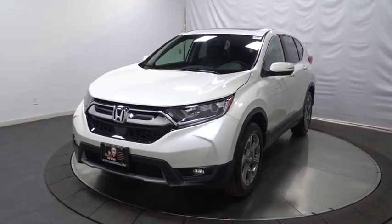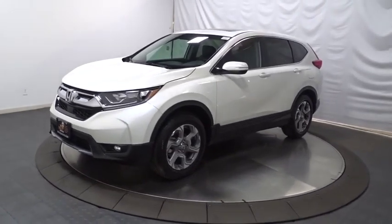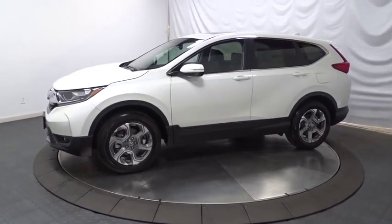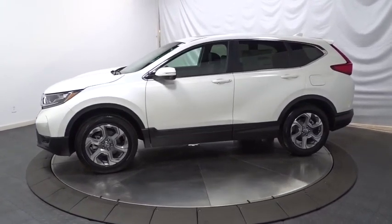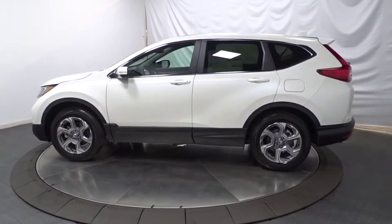2019 Honda CR-V. CR-V, a top recommended vehicle because of its car-like driving manners, good value, cool technology, and comfy interior. This vehicle has less than 100 miles. Here are some of this vehicle's great options.